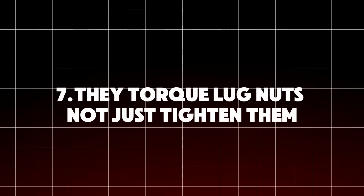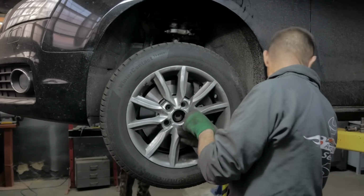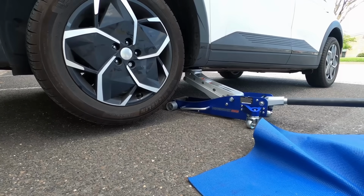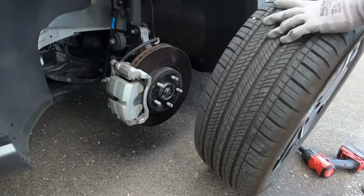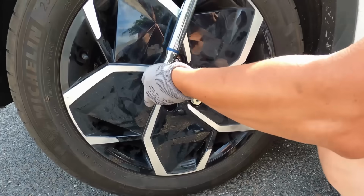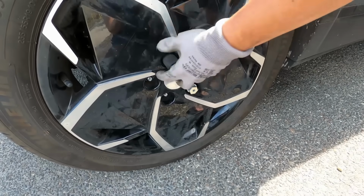7. They torque lug nuts, not just tighten them. Ever seen someone use an impact wrench and hammer down lug nuts like they're trying to weld the wheel to the hub? That's the fastest way to warp brake rotors and cause vibration at high speeds. Mechanics know better. They use a torque wrench and they follow the exact specifications, usually between 80 to 110 foot-pounds depending on the car.